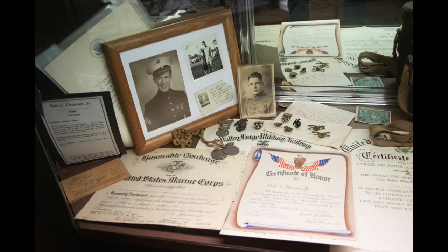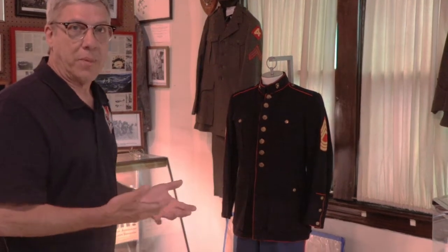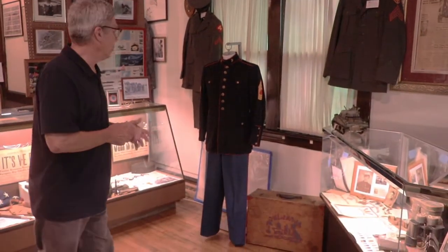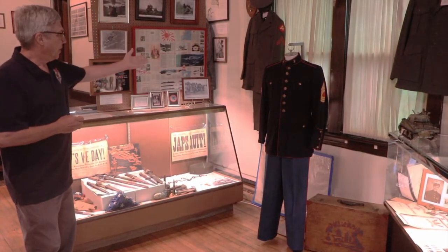As we move into the Marine Corps, there's also a few bring back items, a pair of binoculars in here that a soldier brought back and gave to his family as his memento that he found on an island in the Pacific, as well as the additional items over here. We have the Marine dress uniform, a couple other Marine uniforms.